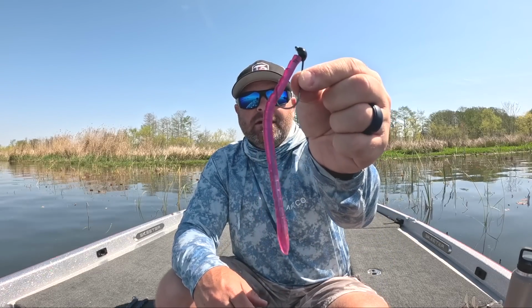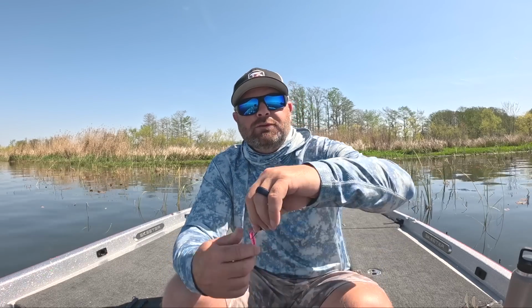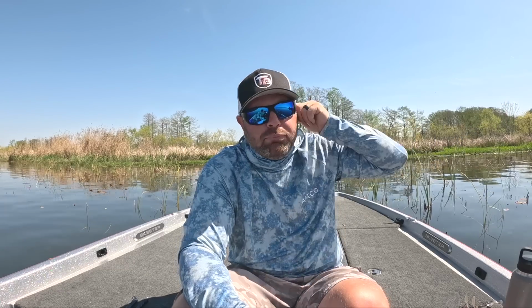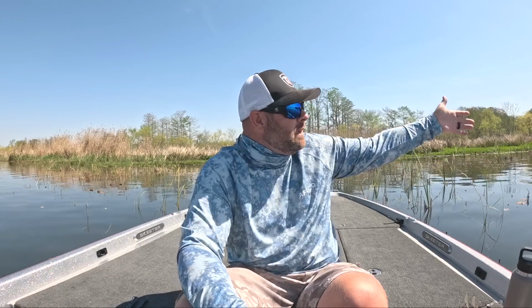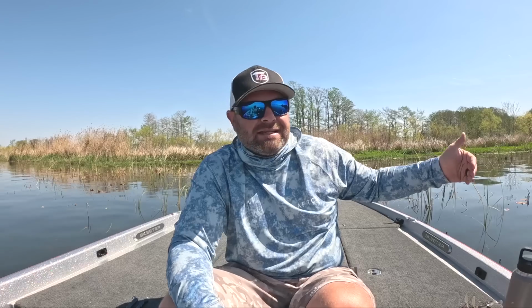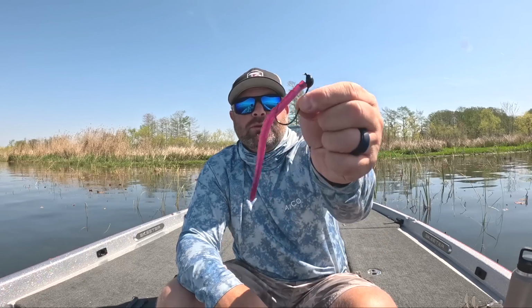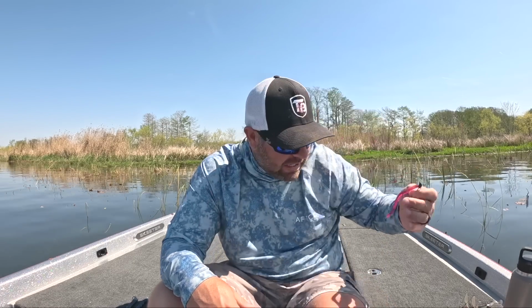I like the purples, the browns, oxbloods throughout the year, but this time of the year, I'm going with that color right there. Again, I'll link that down below in the video description, but some kind of pink 6-inch worm on a shaky head, something that I can throw into that bulrush, into the reeds, on that grass line or on that piece of cover, and then sit there and shake a little bit and then drag. Shake a little bit and drag. These fish will come unglued for the shaky head.